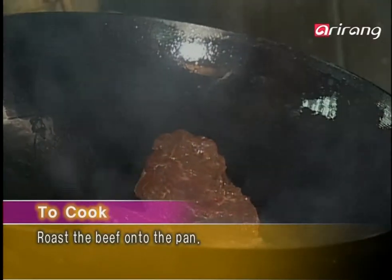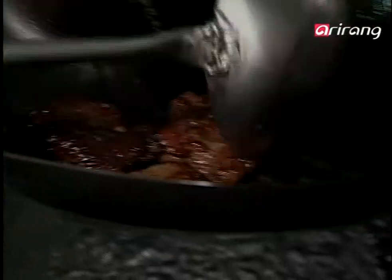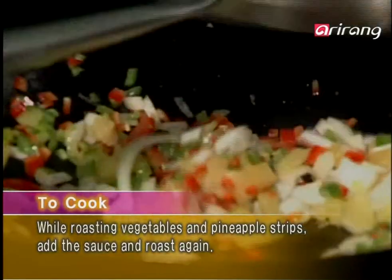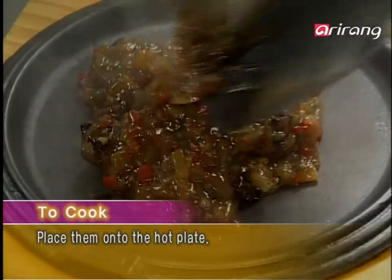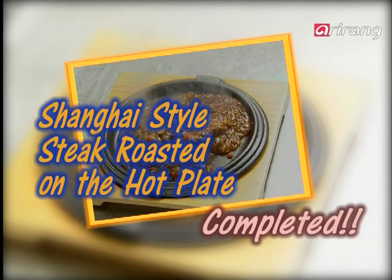Evenly spread the sesame oil onto the hot pan and roast the beef. Roast the vegetables and pineapple strips, which will be served with the steak. Add the fragrant oyster sauce and cook. Mix the roasted beef with the roasted vegetables and roast again. Place the Shanghai-style steak roasted on the hot plate. The oyster sauce added to the Shanghai-style steak creates a very unique taste and fragrance.